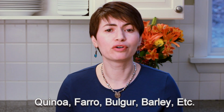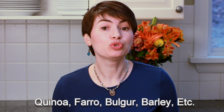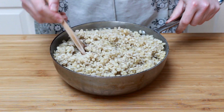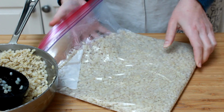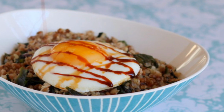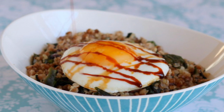The most nutritious idea is to cook up a big batch of quinoa, farro, bulgur or barley over the weekend and use them during the week. If you want to keep them for more than a week, freeze them in Ziploc bags. If you have a nutritious grain, just add a veggie and an egg and dinner is served.